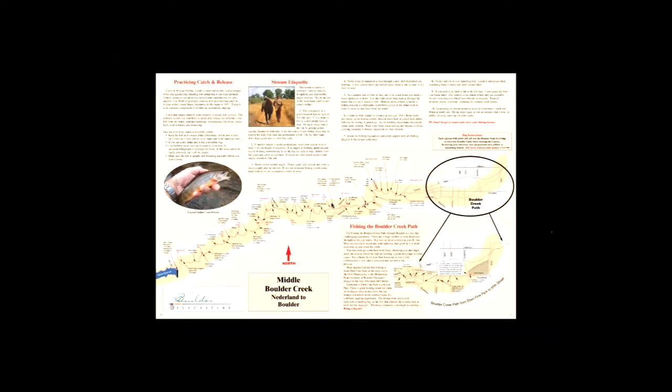Mile markers, I think, are in red. Pull-offs are in black. Boulder Falls comes in roughly halfway up. So we'll talk about the fishing and the technique for fishing the creek.